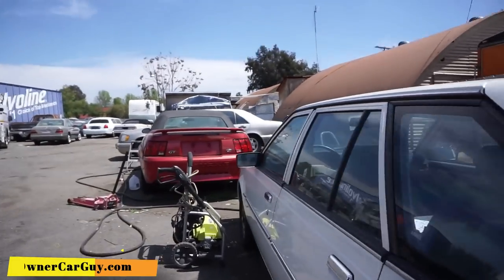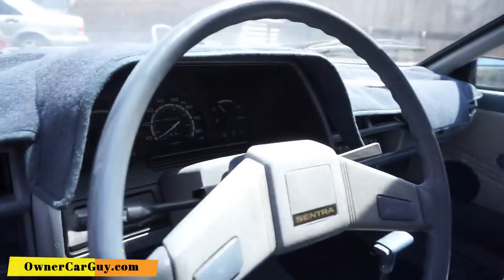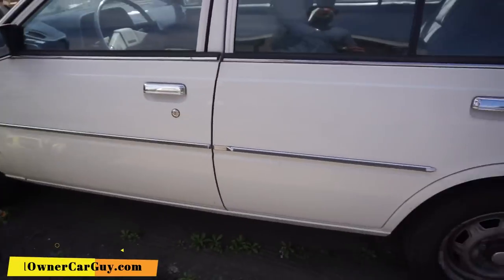And this was a barn find that went into the yard and then slowly became this thing. Check this out. It slowly became overgrown, and I kind of liked it at first. I'll tell you why. Look at the seats. 55,000 original miles. It's a clean little car. Get it in this video, and I'll sell it for $2,800. Cheap car. New truck in.